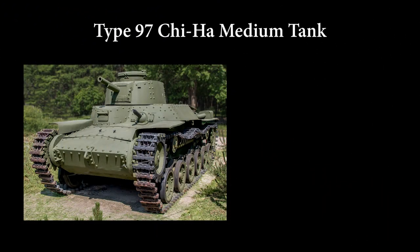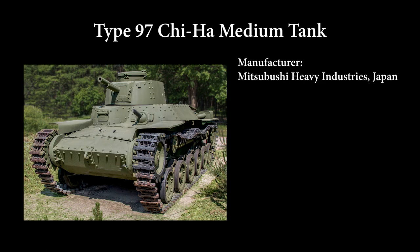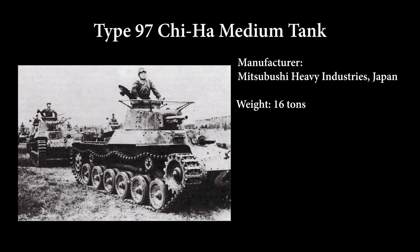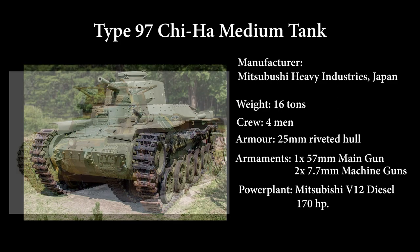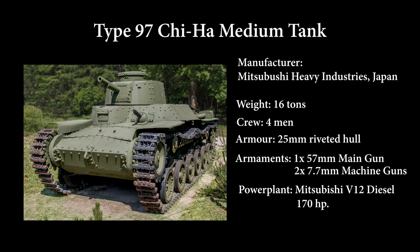Type 97 Chi Ha medium tank. Manufacturer, Mitsubishi Heavy Industries, Japan. Weight, 16 tons. Crew, 4 men. Armor, 25mm riveted hull. Armaments, 57mm main gun, two 7.7mm machine guns. Power plant, Mitsubishi V12 diesel, 170 HP. Maximum speed, 38km per hour.